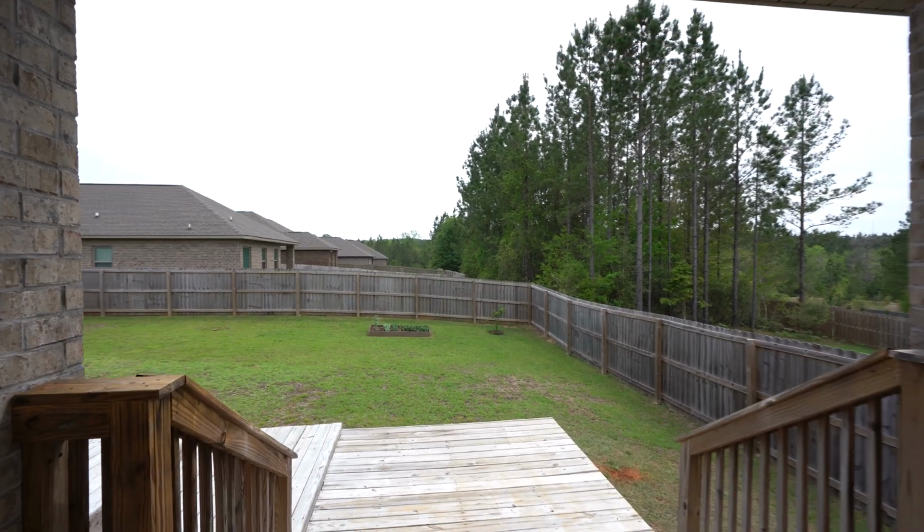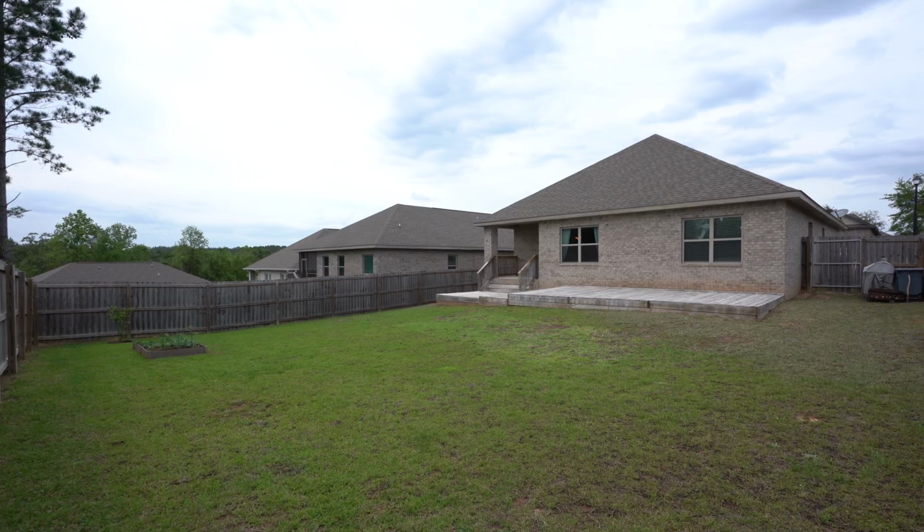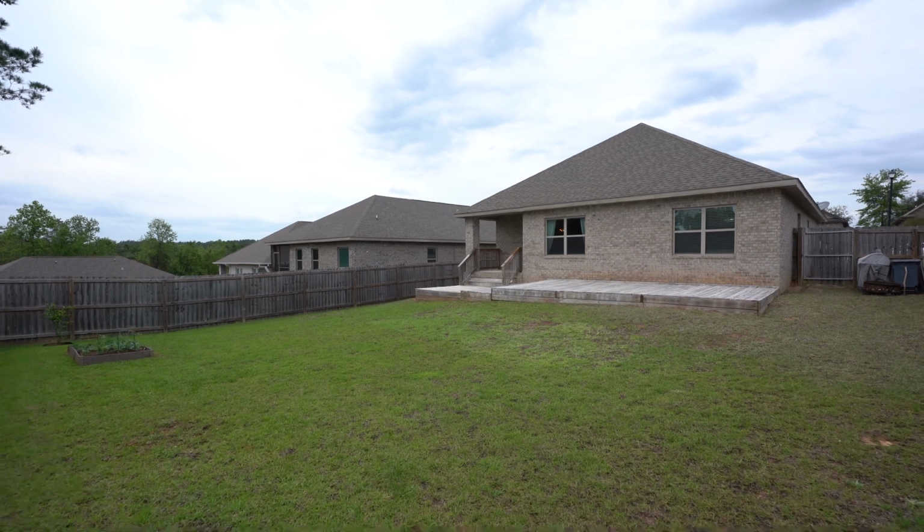In the backyard, not only is it fully fenced, but that wooded area to the corner is an area owned and maintained by the Churchill Property Owners Association.